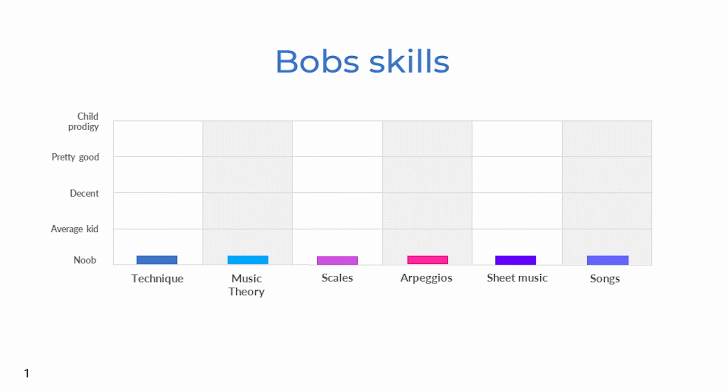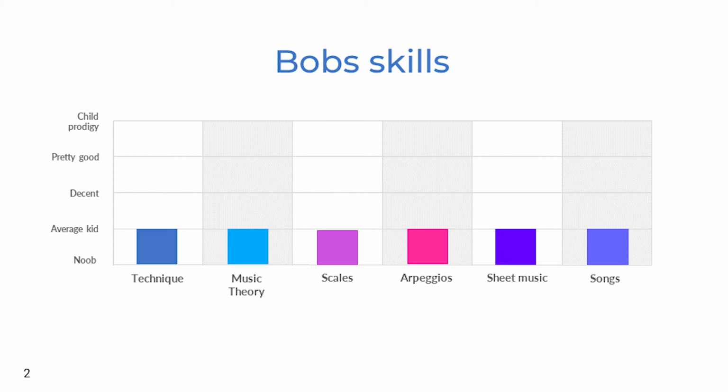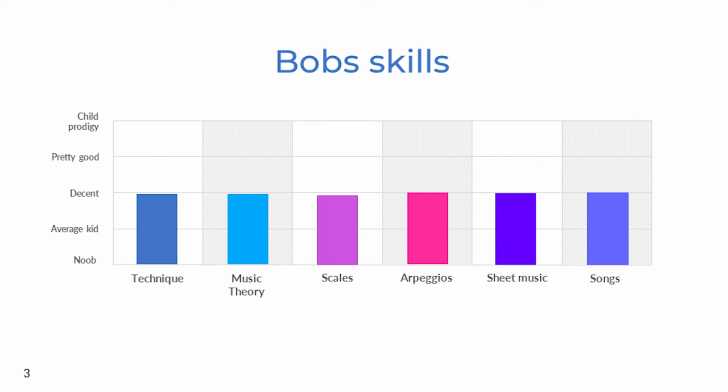There's a great many things Bob has to learn before being a virtuoso at the clarinet. Bob will have to learn technique, music theory, scales, arpeggios, ear training, how to read sheet music, and how to put that all together and play different songs. And through the curriculum set by Bob's music teacher, Bob will gradually improve in all of these skills simultaneously. Now, this way of teaching music that Bob is taught is a tried and true method that's been used for hundreds of years.